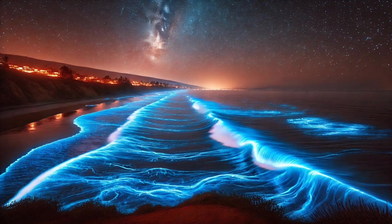Okay, so let's unpack this a bit. The articles mention dinoflagellates. Right, dinoflagellates. So first things first, what exactly are these little creatures? Dinoflagellates are single-celled organisms, practically invisible to the naked eye, and they live in marine environments. Think of them like fireflies of the ocean. Well, basically, that's a good way to put it.